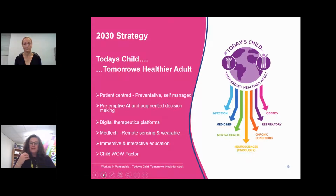To actually treat children, they really have got to be immersed in their environment. They've got to be engaged. So we use a lot of immersive, interactive technologies, and we're really looking at the child wow factor. So whilst Alder Hey might not be the next VR headset developer or the next new gaming company, what we can do is bring that child factor piece to it.